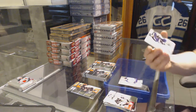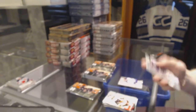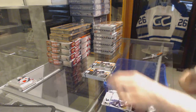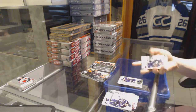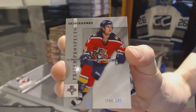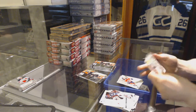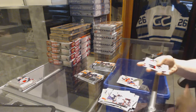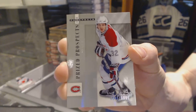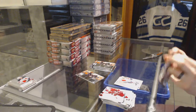Yeah, George Parros pre-stash. That's how you know this stuff's old. Prize prospects rookie numbered to 1999 for the St. Louis Blues, Dennis Wiedemann. And there's some decent guys in the non-name rookies too. Prize prospects rookie numbered to 1999 for the Florida Panthers, Greg Jacina. Nice. Prize prospects rookie numbered to 1999 for the Montreal Canadiens, Mark Streit. Mark Streit out of 1999 for the Habs.